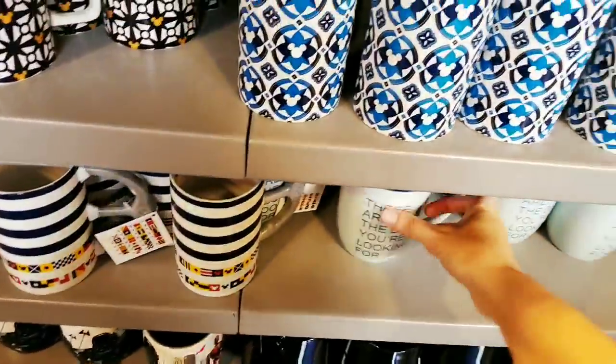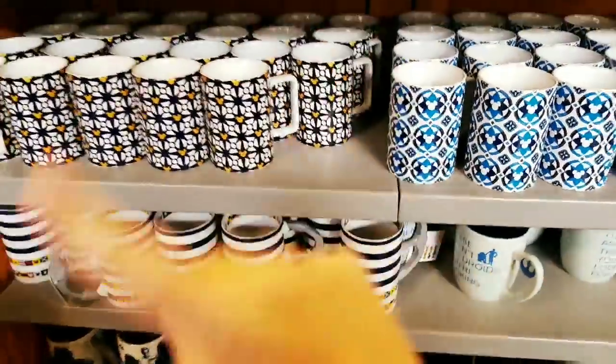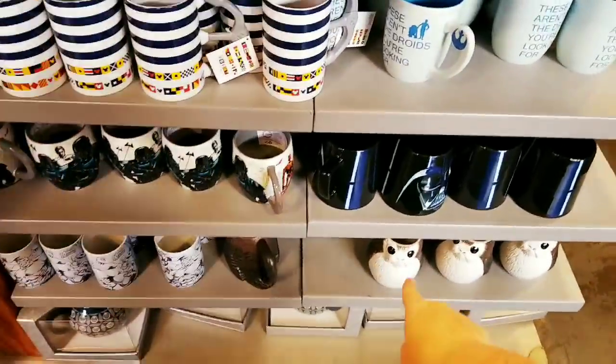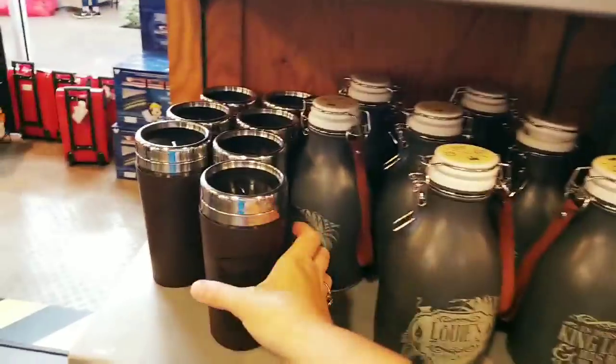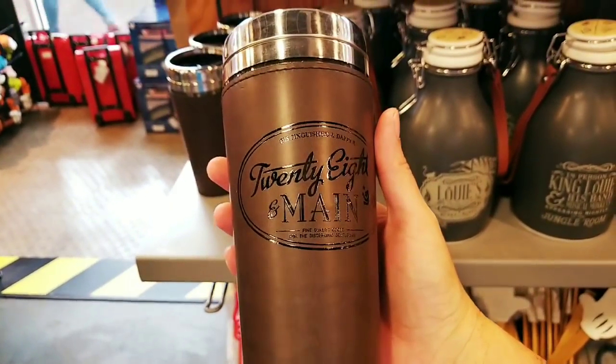So they have a lot of the same mugs. This one is definitely a new one. Star Wars. These they've had for a little while. Those they've had for a little while. Those are actually in the parks full price currently. I'm going to flip. Ooh, they got new stuff over here. Oh my goodness, look at all this new stuff. New. 28 and Main, Distinguished and Depa.